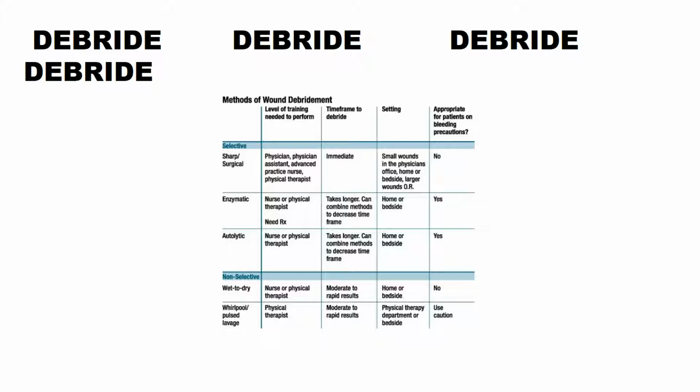The setting can be in the physician's office or the home or the bedside for small wounds, but if the wounds are larger and require more intense debridement, then we recommend the OR. Sharp debridement is not appropriate for patients on bleeding precautions. However, if the patient is taking a blood thinner, then sometimes if sharp debridement is the debridement of choice, then the patient will have to hold those medications for a certain amount of days.